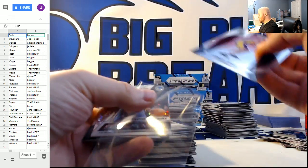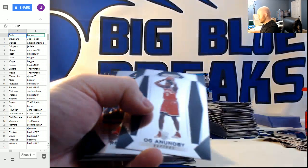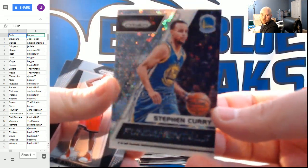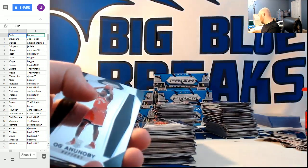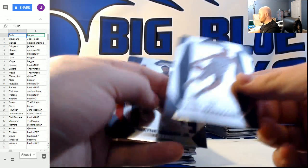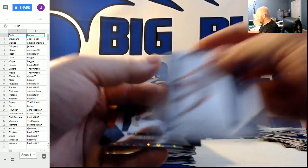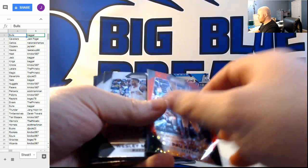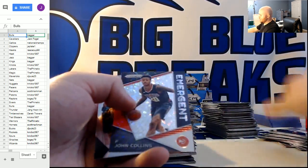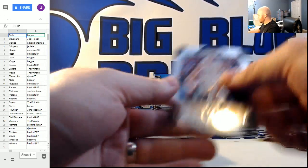Steph Curry, fundamentals, silver. Prizm's fast break, silver, that is. The thing about these guys, these do not exist in anything except the Prizm silver fast break parallel. There are no base fundamentals in Prizm fast break. Lauri, rookie for the Bulls, following his friend Lonzo, of course. Pau Gasol numbered to 125 for the Spurs. Same thing goes for the Emergence. Emergent silver for the Hawks, John Collins.